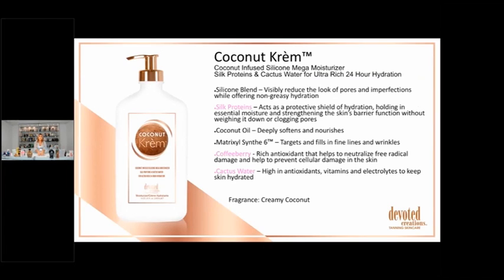It has that silicone blend, which is really nice at reducing the look of your pores and imperfections. And it doesn't feel greasy at all. It just smooths over your skin, and it really does lock in moisture. I've been using this the past couple weeks, and I love it because it really does lock in moisture, and it helps prolong the look of your tan. So if you go tanning, I definitely recommend using this after your tan, after a spray tan, anything like that, because it will lock in your tan.